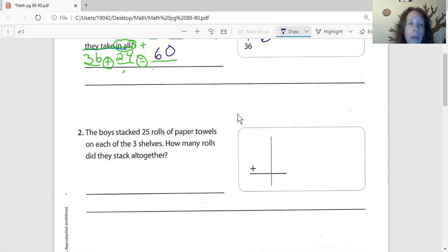Rylan, I'm going to have you read this problem for me. Are you ready? Yes, sir. Go. The boys stacked 25 rolls of paper towels on each of the 3 shelves. How many rolls did they stack all together?